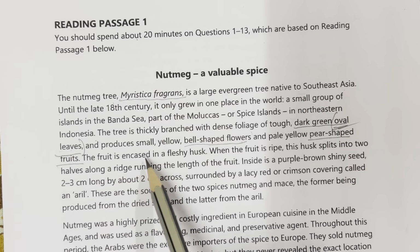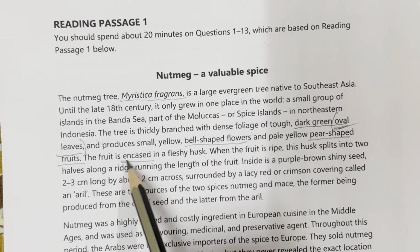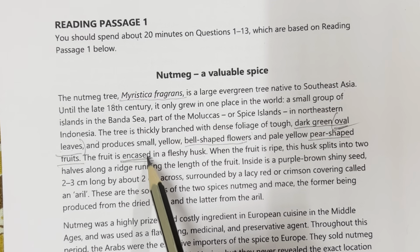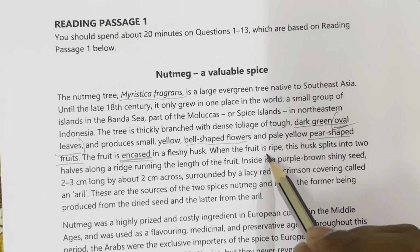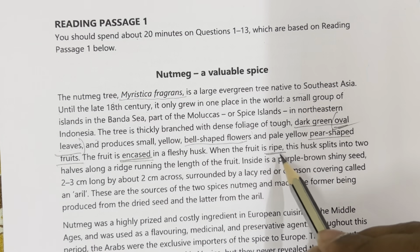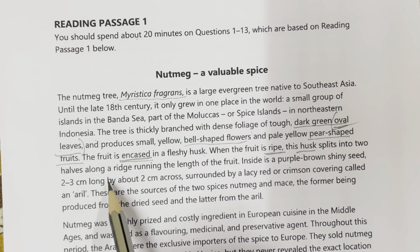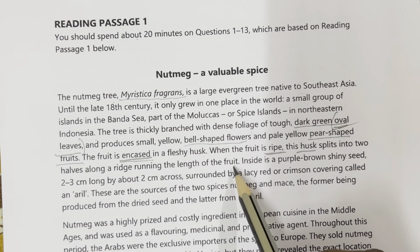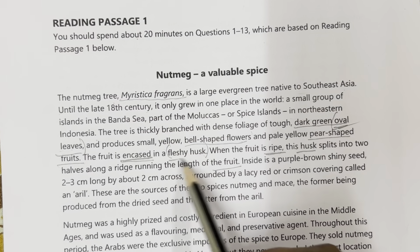The fruit is encased in a fleshy husk. Encased means surrounded, right? This is the synonym for surrounded. When the fruit is ripe, wow, we got one more keyword here. When the fruit is ripe, this husk splits into two halves along a ridge running the length of the fruit. Wow. I think this is what we are looking for. The fruit is encased in a fleshy husk. So fleshy husk should be the answer.